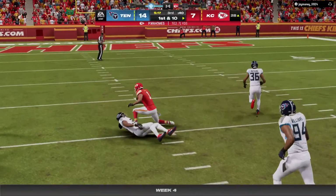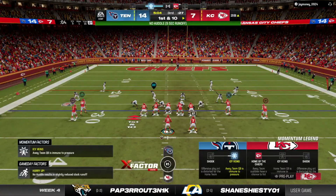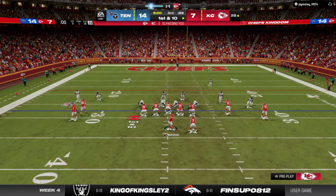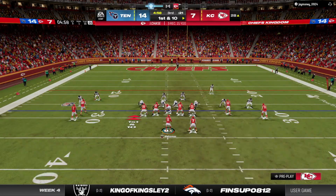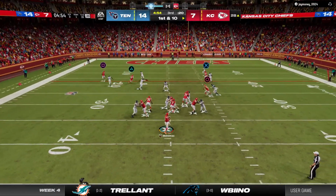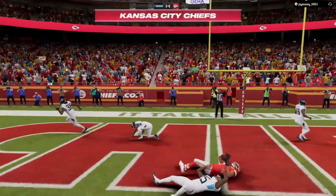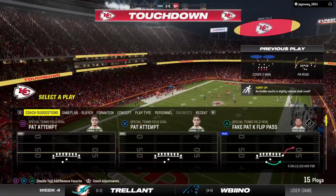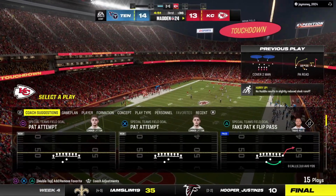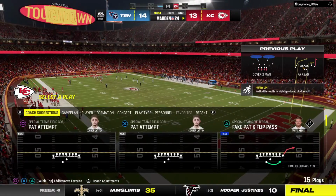Mahomes firing complete. He'll go down, but not before getting this inside the 30. And quickly, they get to the line. They go play fake. Mahomes. And that is caught. Touchdown, Kansas City. Jamar Chase, 28 yards. And the Chiefs are an extra point away from drawing level.